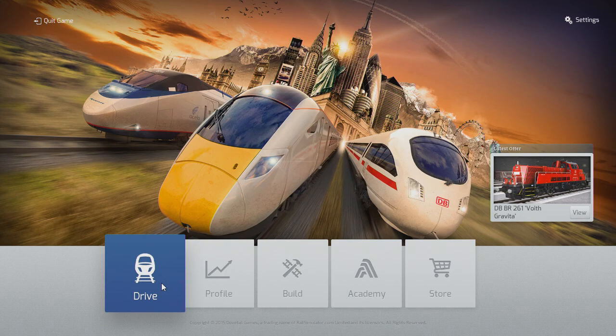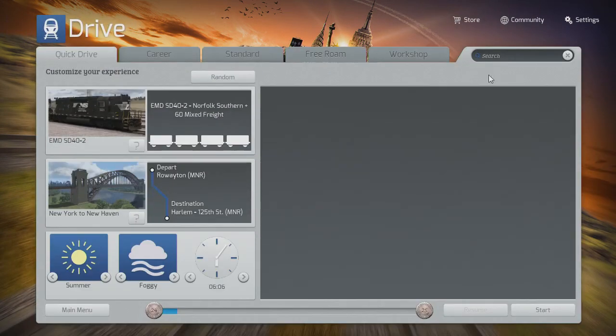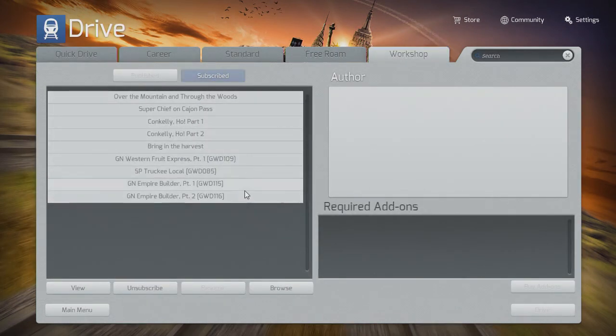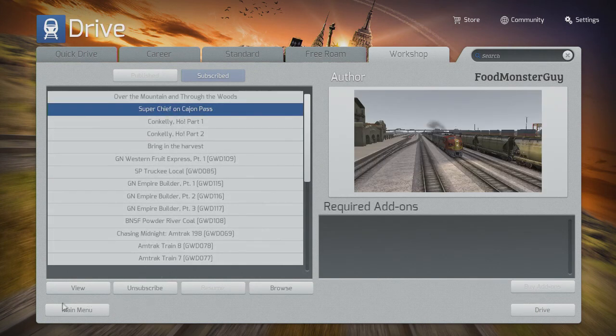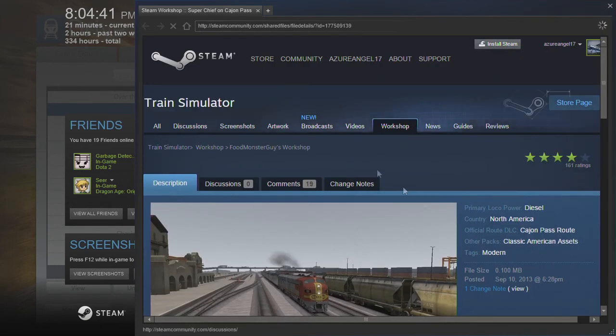But we still got a couple of the updates. We're going to have the new version of Sherman Hill and Norfolk Southern Coal District, so we'll be jumping into that when we can. In the meantime, I did want to show this off. It has a lovely new tab for your Steam Workshop scenarios, and this doesn't seem super useful at first glance, though you can click this button, it'll take you to the page on the in-game web browser.